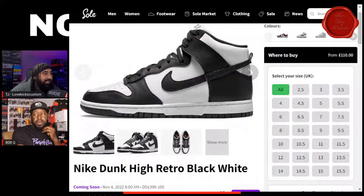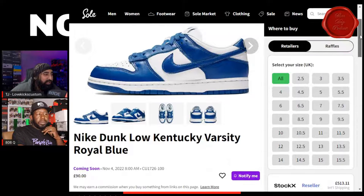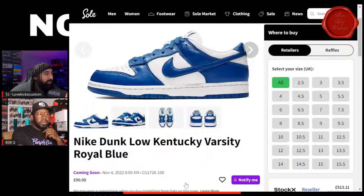Next up is the Kentucky Dunks. Guys, this is actually coming out on the 4th of November for the guys in the UK and EU. You said it was the 1st. We got it on the 4th. This is actually £90. Restock on the Kentucky Dunk Lows. What's your rating on this, bro? 4. The 4 is like my baseline dunk rating. Yeah. I have to really dislike it to go lower than 4.